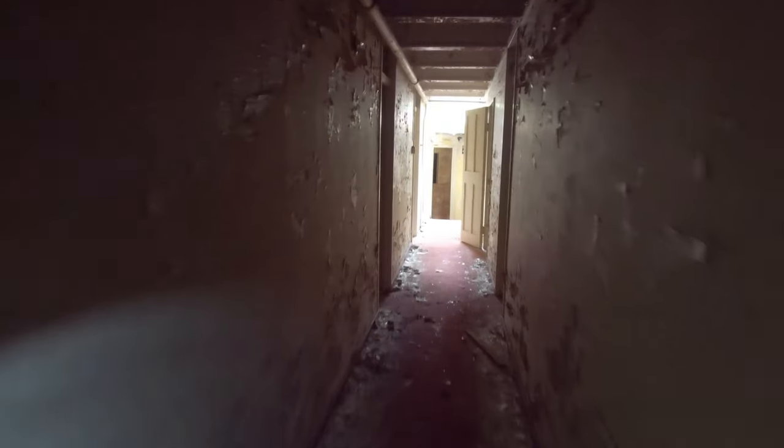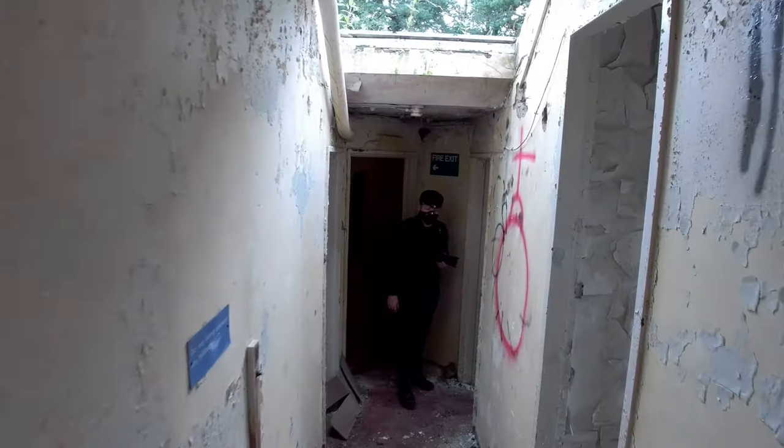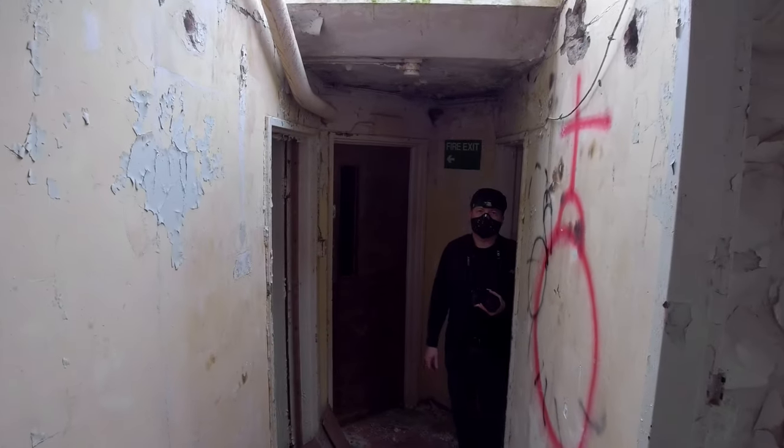Back down the dark halls to the other end. The place is quite long. Oh, okay. You have to squeeze through the doorway.